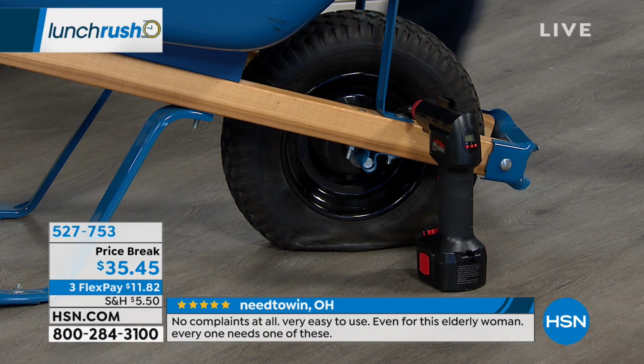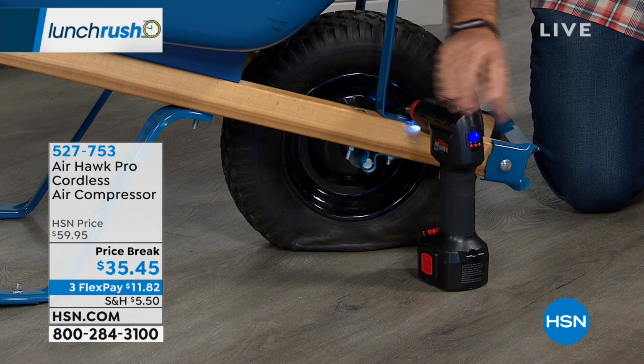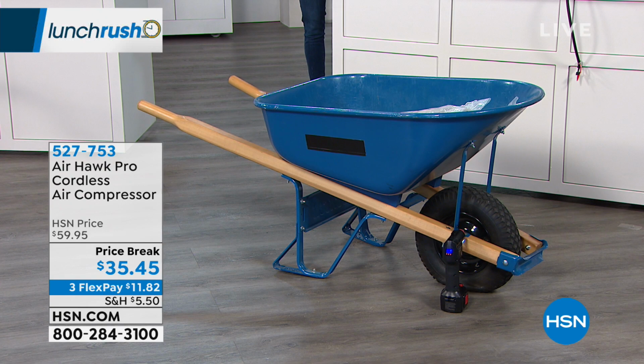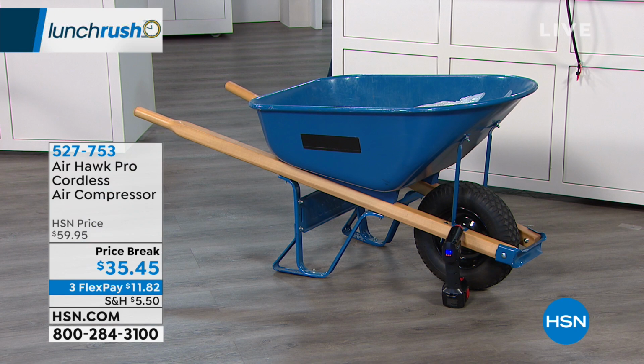With the Air Hawk, we're going to come down here. Watch how fast this is. I've already taken the maximum PSI number off the side of the tire and put it into the Air Hawk using the plus and minus buttons. I'm going to turn it on. Now, the Air Hawk is not only going to inflate the tire, it is going to lift the metal wheelbarrow and 80 pounds of river rock up off the ground. And we're going to do it all without breaking a sweat or having to leave our home or wherever we're working. The only actual work you have to do is go grab your Air Hawk. That's it.